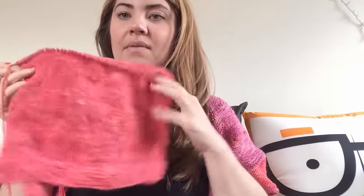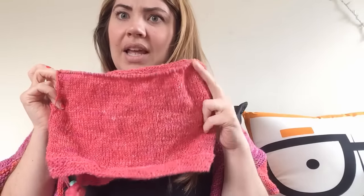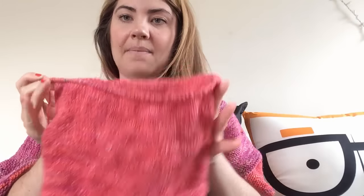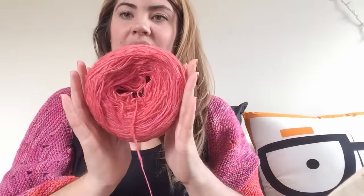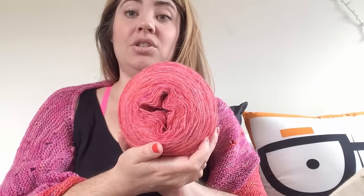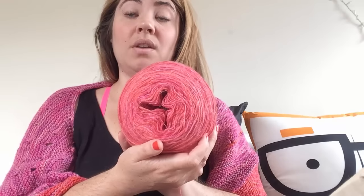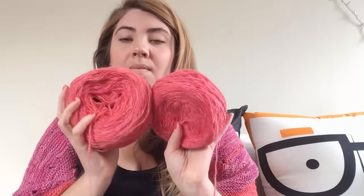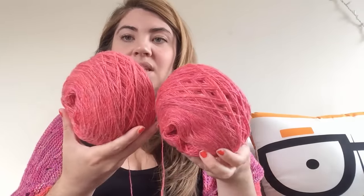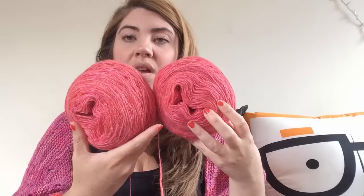So that's that. I've made some really good progress on this. I think I knit almost 50 rows on this yesterday. Here's what the yarn looks like in the cake, in case you wanted to see it. I think I'll be able to do most of the whole tee with these 2 cakes. I just think it's so pretty. You can really get a sense of the color.